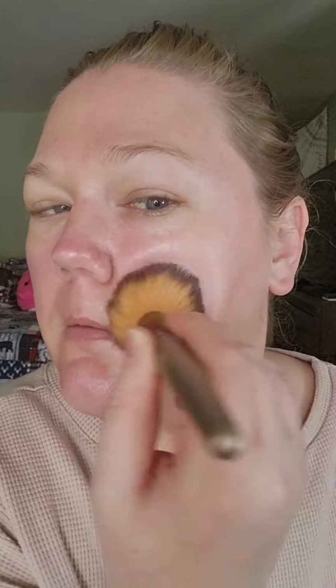I'm just going to go over with this just to, you know. I know not everybody likes glowy skin. I do. Again, I have dry skin, so I like the glowy. I like feeling moisturized. Let's do my eyebrows. So yes, no buy till July for ordering things online.